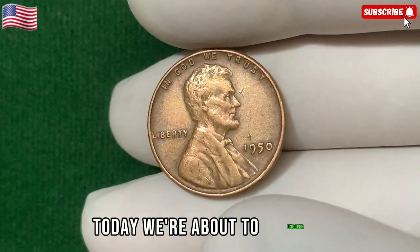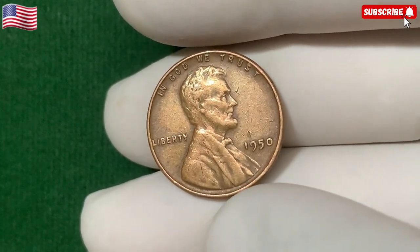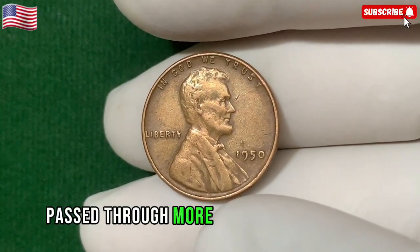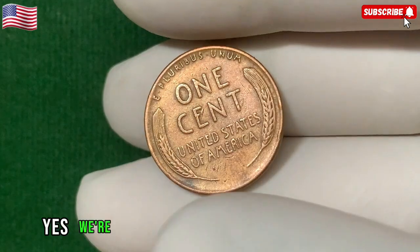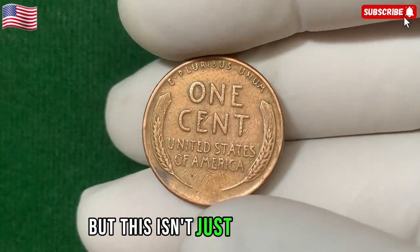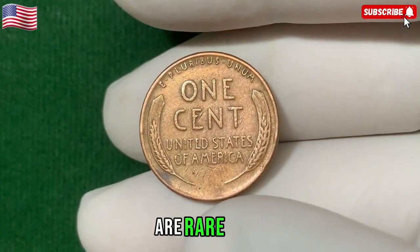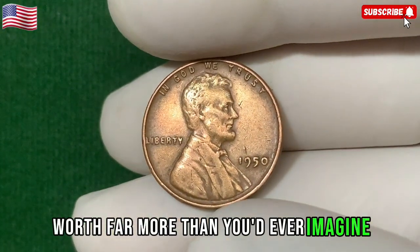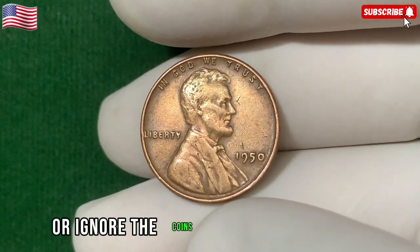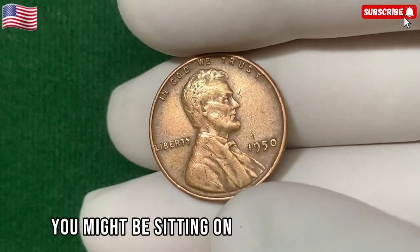Today, we're about to uncover the incredible story behind one of the most iconic coins in American history. It's small, it's copper, and it's probably passed through more hands than you can count. Yes, we're talking about the 1950 Lincoln Wheat Penny. But this isn't just any old coin. Because hidden among these humble cents are rare gems worth far more than you'd ever imagine. So before you toss that change jar aside or ignore the coins in Grandpa's drawer, listen closely. You might be sitting on a hidden fortune.